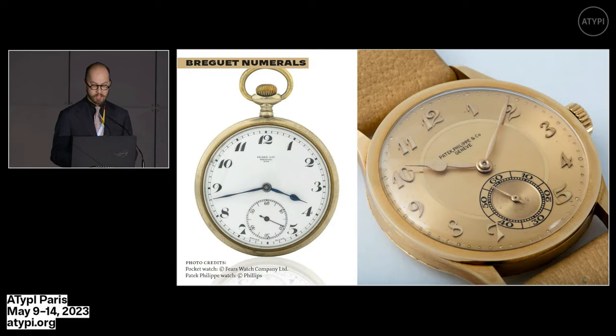Two more examples of Breguet numerals being used by other brands can be seen here. This Fears pocket watch from 1910 uses them painted on an enamel dial, while the much smaller wristwatch from Patek Philippe uses cut-out numerals on its gold dial. It also features the upright set of numerals in its seconds subdial.